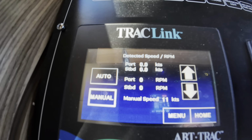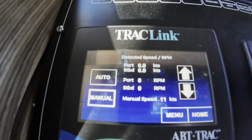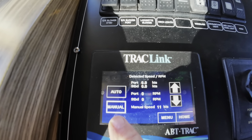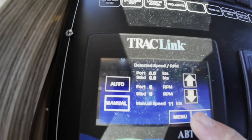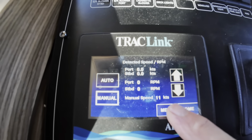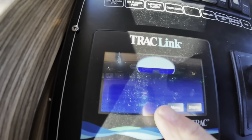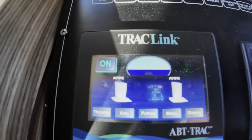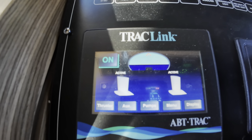And it thinks, oh, I'm going to go fast. So it basically gets almost no movement out of the stabilisers. So just by being in manual here and having the manual speed set to 11, we go home and look at the stabilisers move, and we have a beautiful ride, don't we, Fiona? We do. It's amazing.